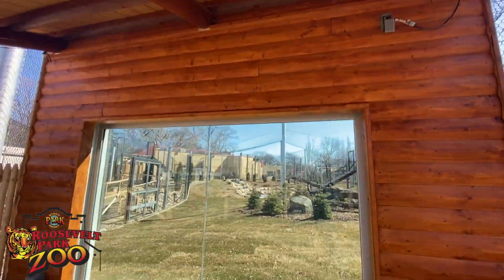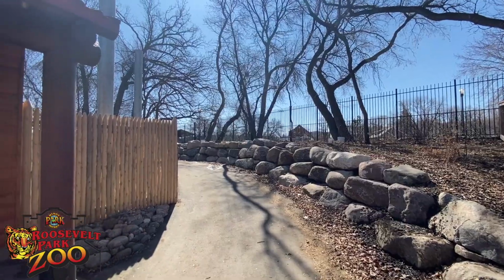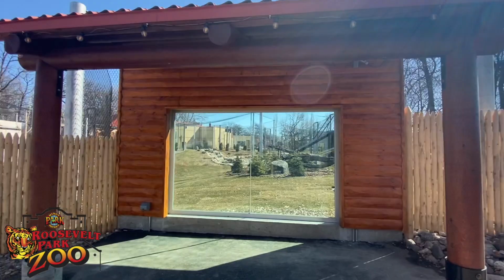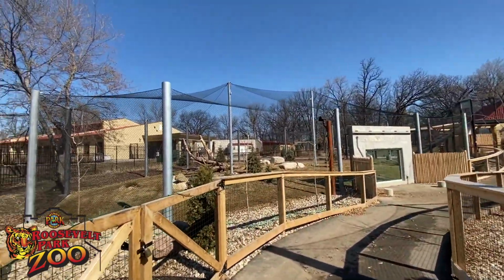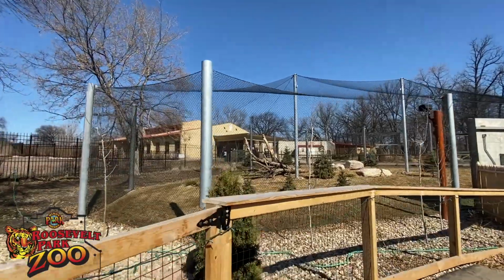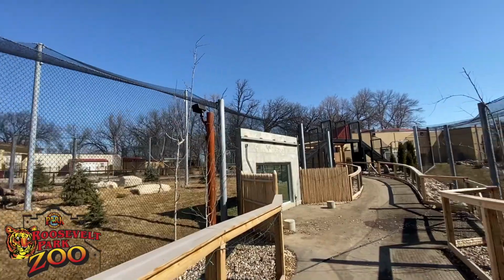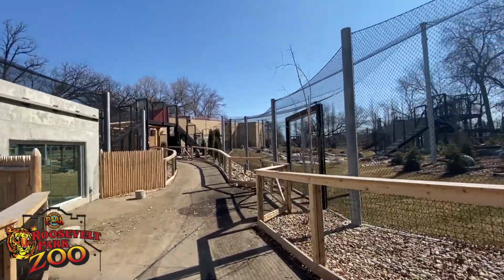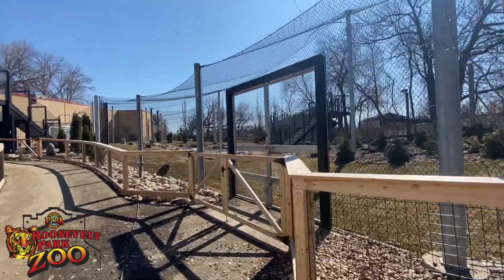So right here you have another glass viewing space. This one gives you a good look into yard two. All right, we'll continue our walk here. It's yard two to your right, yard three to your left. It's a good spot too. If you look at the visitor center, tan with a red roof. We did the same with our tiger building, the lion building. It's all modeled after that centennial building.